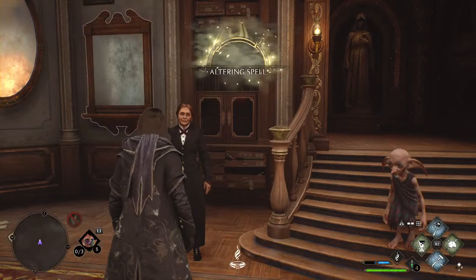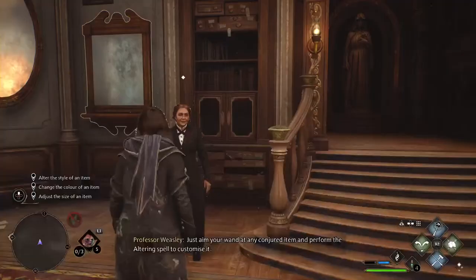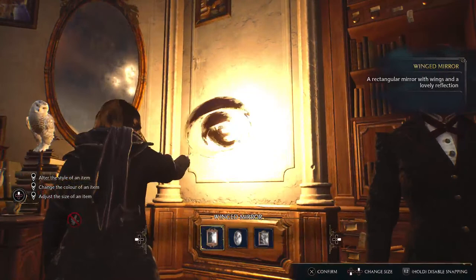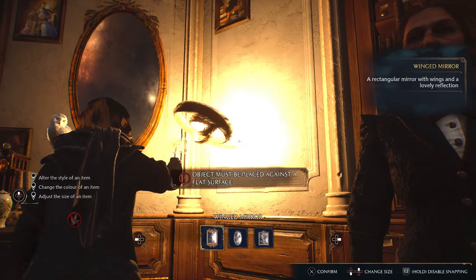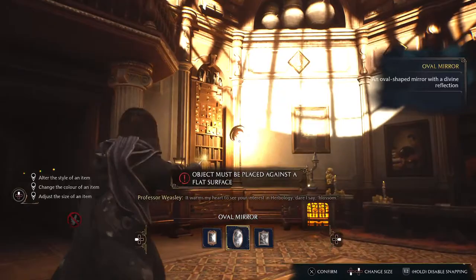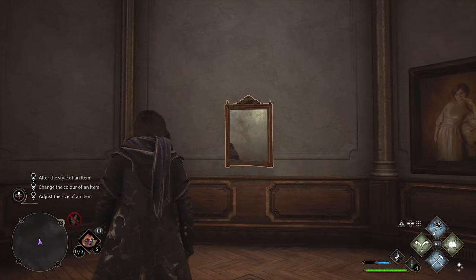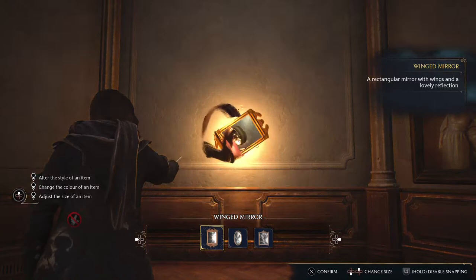Just aim your wand at any conjured item and use the altering spell to customize it. It warms my heart to see your interest in herbology, dare I say. Awesome.